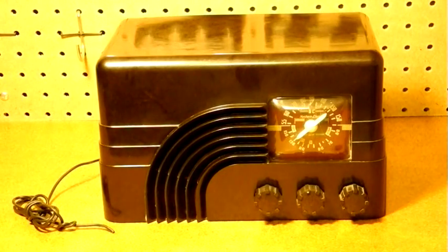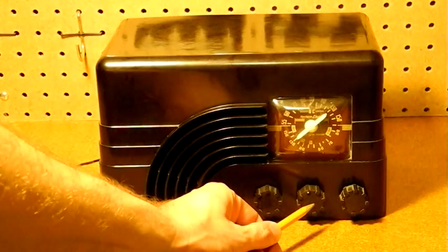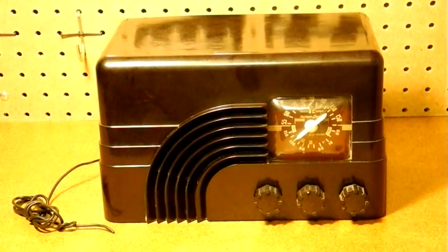There's no loop antenna, just a length of wire. The third knob selects between AM broadcast and shortwave bands. The radio is quite sensitive even on shortwave. This is amazing for a radio with only 5 tubes.